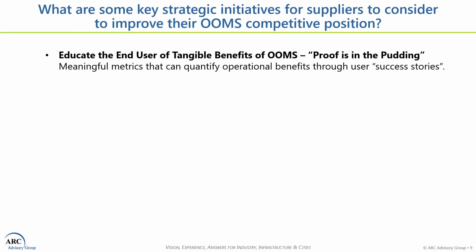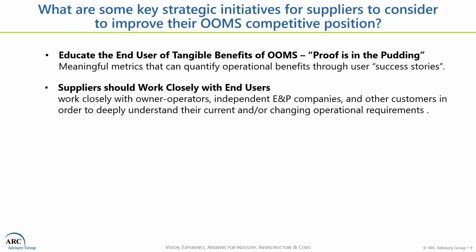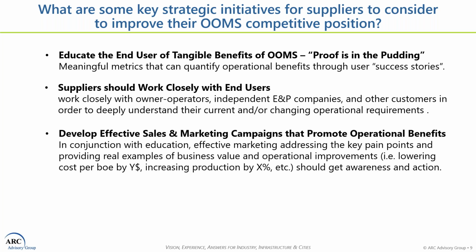Number two, obviously, suppliers should work more closely with end users to better understand their current and changing operational requirements. You really want to develop a sense of a real partnership with the end user. Thirdly, it should be continuing to focus on developing effective sales and marketing campaigns that promote operational benefits of OOMS. In conjunction with the education I talked about above, effective marketing, addressing the key points and providing real examples of business value and operational improvements, such as lowering the cost per barrel of oil by X, increasing production by Y, etc., should gain greater awareness and action by the owner-operators and independents.